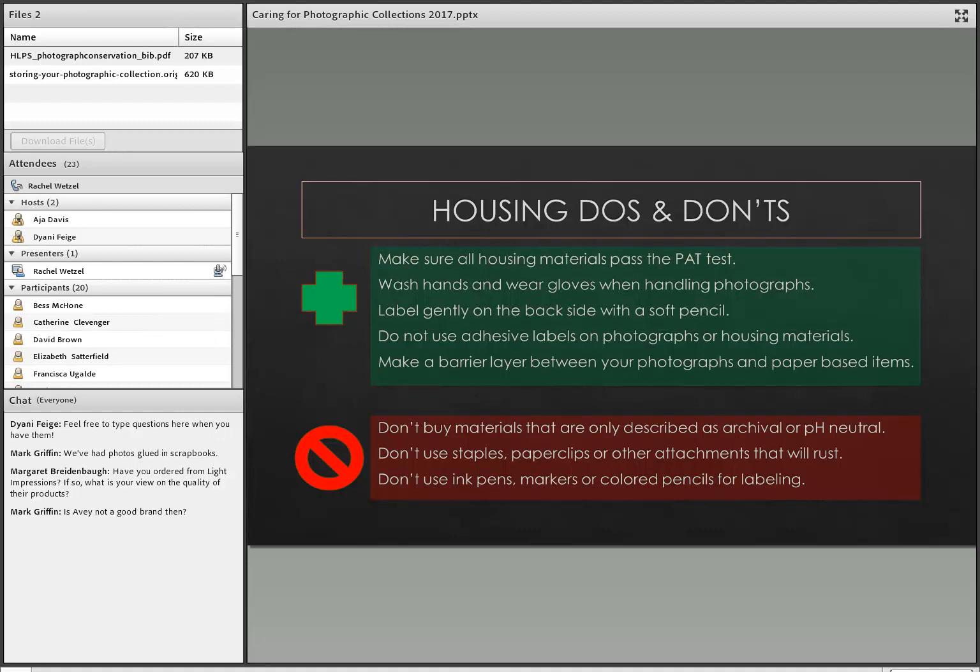So a little bit about the housing dos and don'ts, just to reiterate. Again, when you're storing your collection, make sure you've washed your hands and you're wearing gloves when you're handling these photographs, because let's face it, you don't want to cause any more damage than all those other things that you don't really have a whole lot of control over. Make sure that you're labeling them only on the back side with those soft pencils, never with a pen or a marker, not with an adhesive label. Make sure that all of your storage materials have passed that photographic activities test, so you know that you're not doing any harm. And then, make sure that there's a barrier layer between your photographs and whatever other materials you're storing those photographs with. You don't have to necessarily isolate all of your photographs into one box. They can be stored with other materials, but they just can't come in direct contact with them.